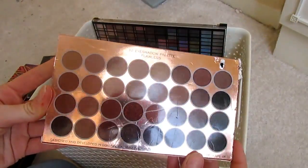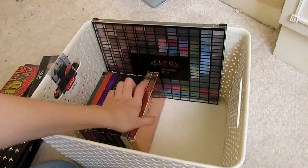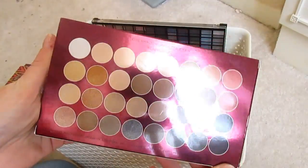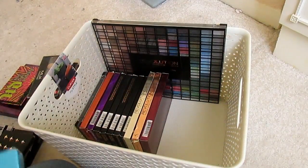This one is all nice, just neutral colours. It has a really nice brown that I use for a transition shade in it. I love the rose gold packaging. I also have the Flawless 2, which is in this burgundy kind of packaging. Again, some really nice neutral shades, really nice reddish shade, one I've decided I want to use more often.